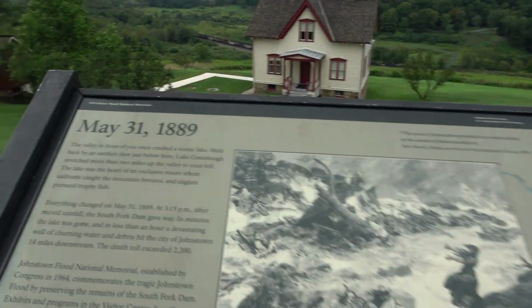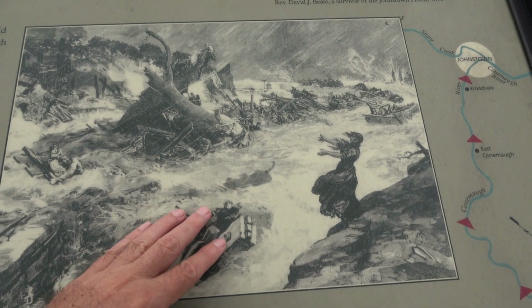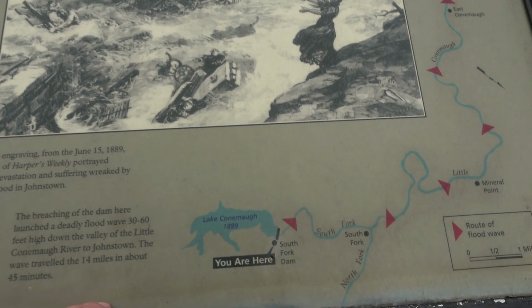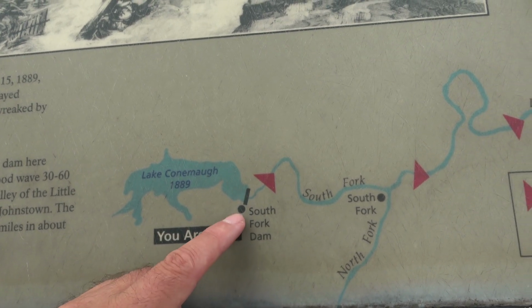You got this, May 31st, 1889. There's a depiction of the flood. So we're here, Lake Conemaugh, which is no longer there. There's the dam, the South Fork Dam.